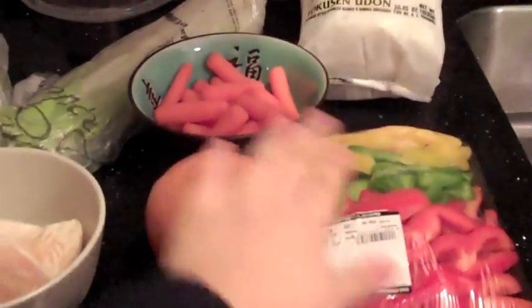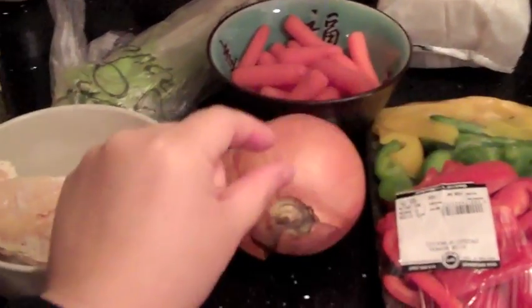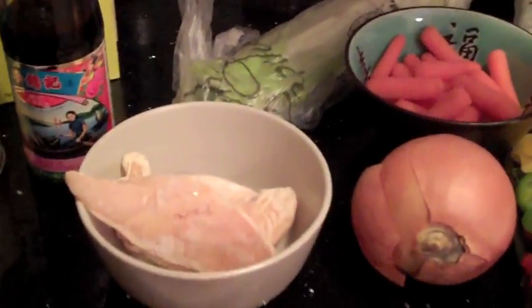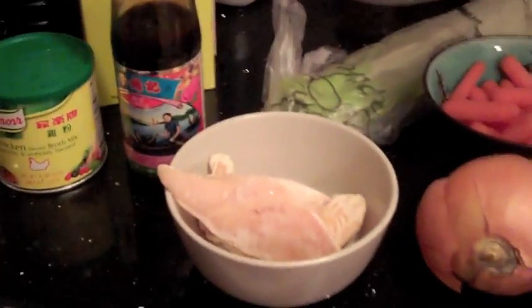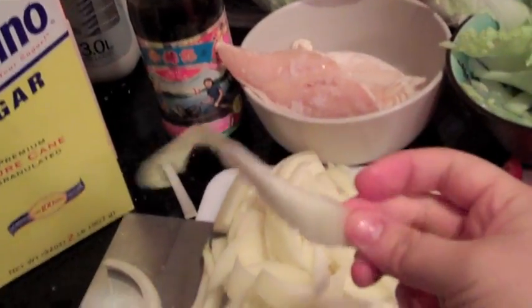So what you're going to first do is cut up all of your vegetables. I like to cut them all up into thin, long strips. And I also like to cut the chicken in thin, long strips. Okay. So as you can see here, all of my vegetables are cut in a similar shape. They're all kind of long and skinny.